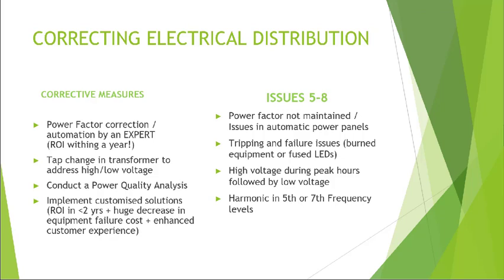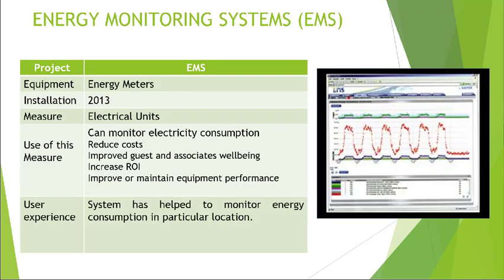I have found the ROI for this to be about 2 years, with benefits in terms of a huge decrease in equipment failure cost and enhanced customer experience. The EMS, energy monitoring system, enables the operation team to have complete control over the daily energy consumption across all equipment. I completed 4 energy monitoring projects by 2013. One of these was implemented in a hotel with 427 keys plus other facilities.